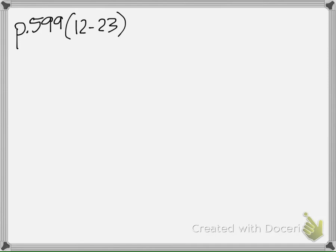For your homework this evening, it's page 599, numbers 12 through 23 of your textbook. I'm going to help you out with the very first problem first. Number 12 says x squared plus 7x plus 12, and it says choose the correct factorization. Is it A or B?